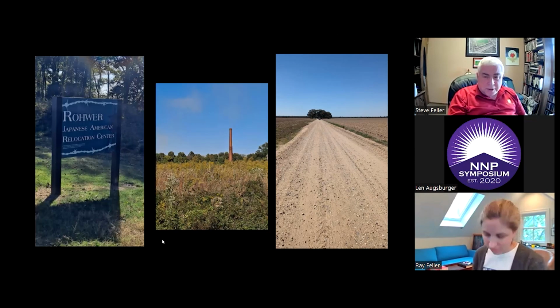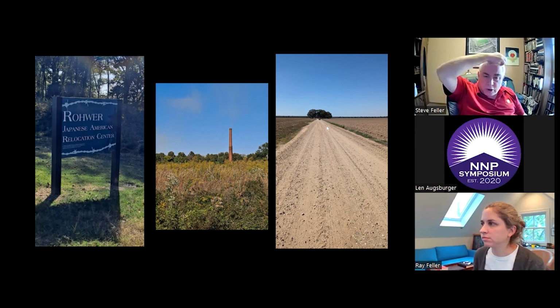It was when we were there, but so this is what's left of Rohwer. There's a sign by the edge of the road, Rohwer Japanese American Relocation Center. There's a model of a guardhouse when you turn off the road. And the road on the right then is from the actual road on the highway. What you're looking at is the campsite today. Enormous, nothing left except that clump of trees in the distance. They have various memorials there, which we'll show you a little bit of. And that's my rental car.